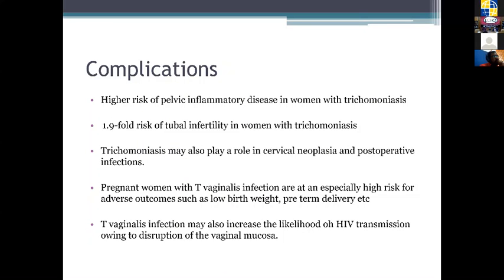Complications. So in women, you want to think about the risk of pelvic inflammatory disease. When you're examining them, you should always try to see if there's adnexal tenderness or cervical excitation, right? And you want to treat those things properly. There's a 1.9-fold risk of tubal infertility in women, right? And it could play a role in cervical neoplasia and post-operative infections. But we don't have too much information on that.